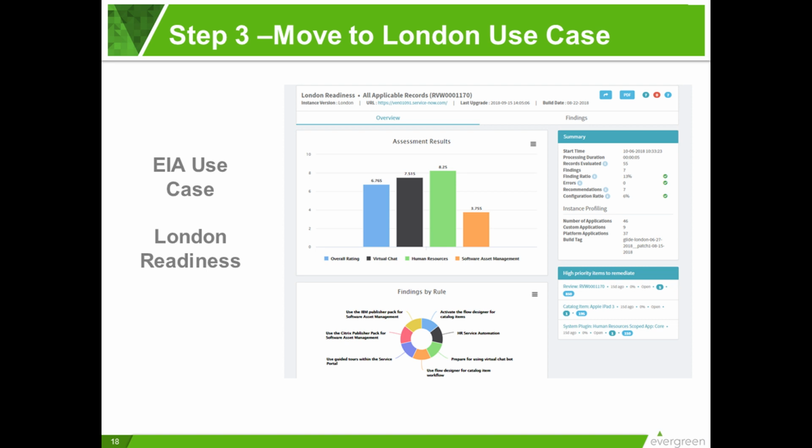So here we can see the sub-workspace dedicated to London readiness analysis. We can see here the assessment maturity results, the findings by rule, and the high priority items to address based on a calculated score of priority.